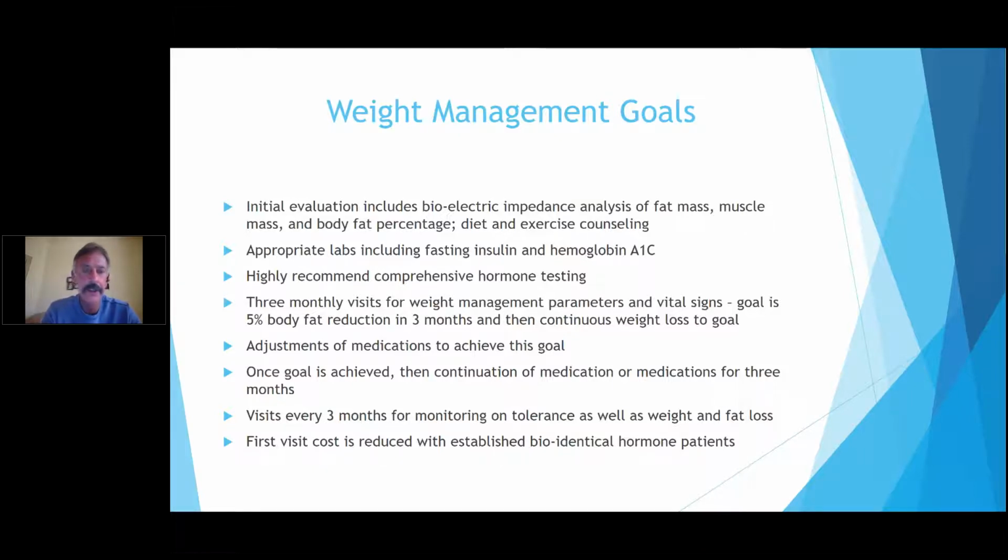And we see patients for the first visit, and we like to see the patients back monthly for 2 more visits and reach a goal of at least 5% body fat reduction in that 3-month interim. And then we'll continue using these medications if tolerated. Sometimes patients hit plateaus and we have to change it, add different medications. So this is an art as well as a science, to adjust the medications to achieve our goal and to maintain weight loss until we actually reach the weight that we want to be at or what we feel is appropriate for that individual. And once it's achieved, we can continue these medications.